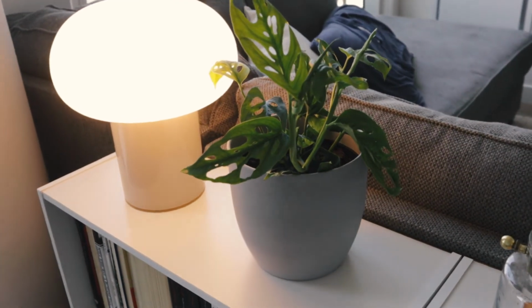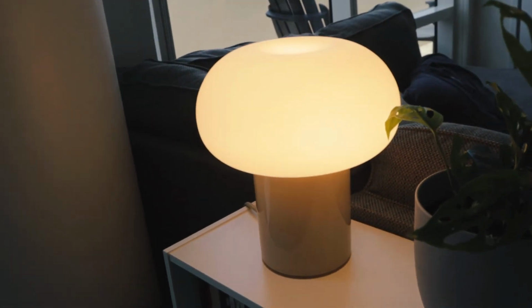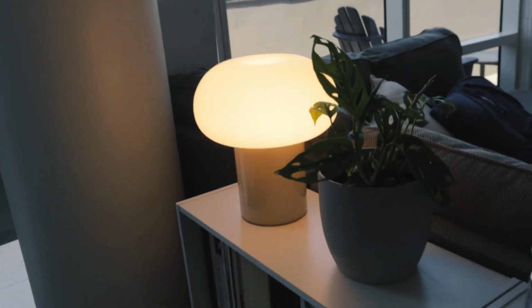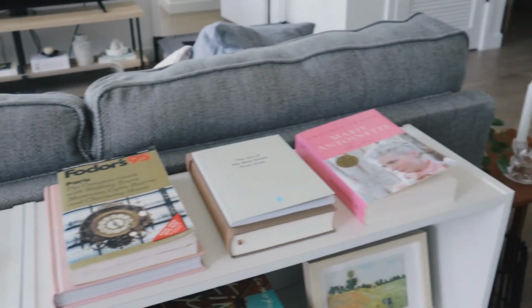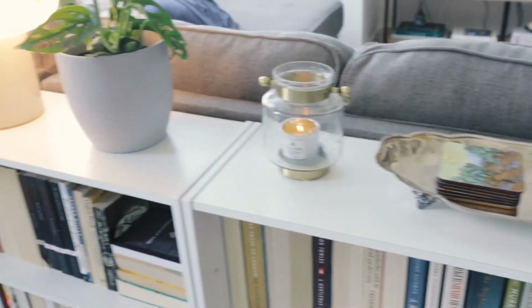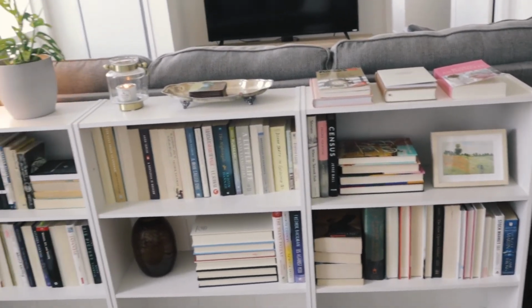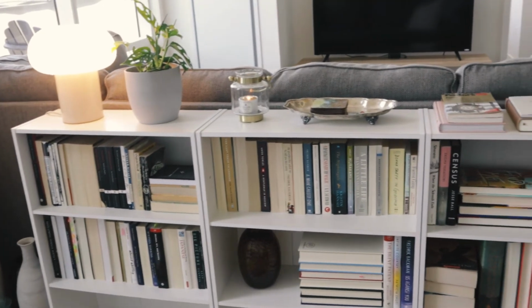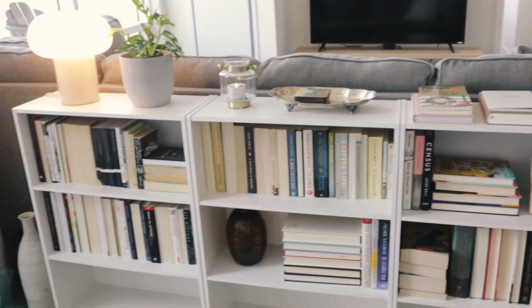This plant and this lamp from IKEA, which I love. It's probably going to end up moving because I'm getting other lighting eventually. But yeah, that's the top. That's the overview because these are empty. But yeah, that's kind of what it's looking like. I'm kind of pleased. Honestly, it looks better than I thought it was going to end up looking.